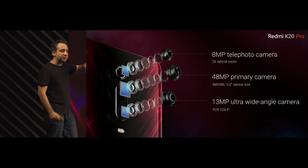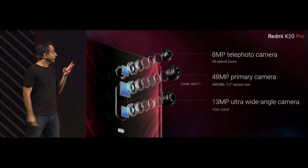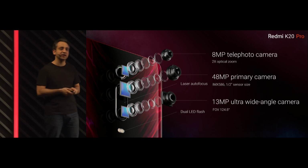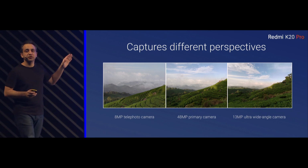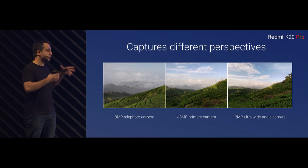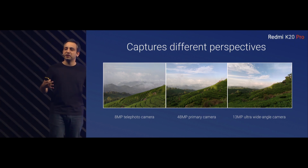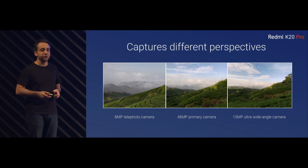But not just this, the camera system is a lot more complex than that. There are 3 cameras. Along with that, there's also a laser autofocus, right? And of course, you have the dual LED flash. And all of it works together to give you really different perspectives for every capture. So when you capture with the 48, or with the 13 megapixel ultra wide, or you go closer to the subject with the 8 megapixel 2x telephoto, all of them give you a very different result. Essentially, cameras are for the creative folks, and this lets you unleash that creativity in the best possible way.